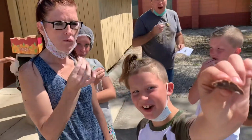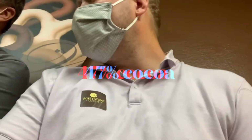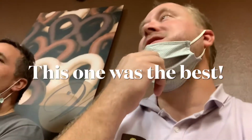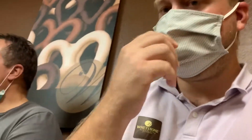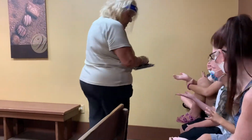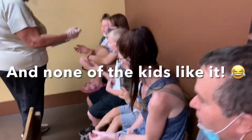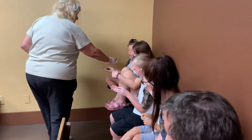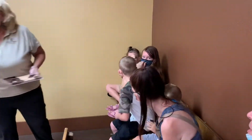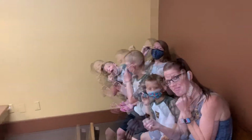This is the inside. Is there a photo of you? Alright, so we're going to do this chocolate. 47%. I like this chocolate. I got a picture with that. You're welcome. Alright, hold it up. Do you drink chocolate?